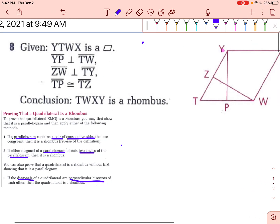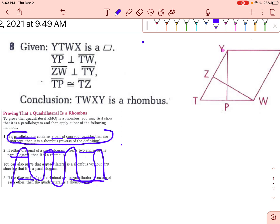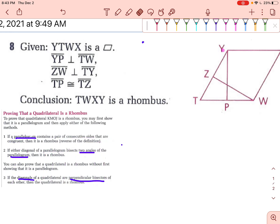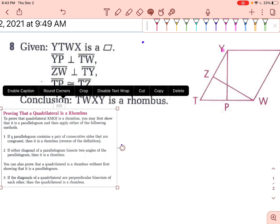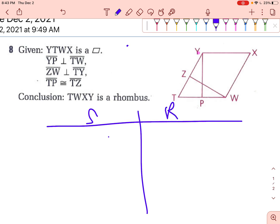So I'm coming back here to look at the picture, and I notice that I don't even have diagonals drawn, and if I was to draw the diagonals, that gets to be a bit ridiculous. So my assumption is we are not using any of the diagonals and therefore we want to prove that it's a parallelogram with one pair of consecutive sides that are congruent. So that's how I would work, I would work backwards. First we have to prove it's a parallelogram. Oh look, they gave us it's a parallelogram, so that's easy.